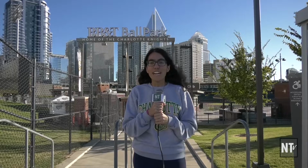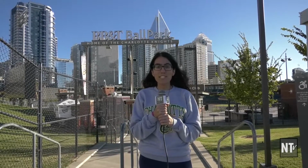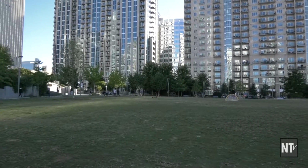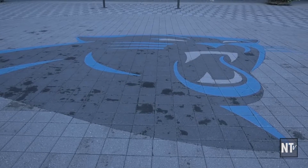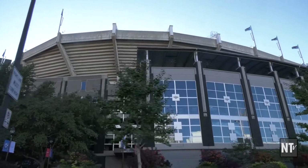Our next stop is the BB&T Ballpark, where the Charlotte Knights, our baseball team, play their games. Right next to the ballpark, the Romero Bearden Park is a great place to take pictures right next to the waterfall. If you want to get the full sports experience in Charlotte, the Bank of America Stadium is the home of the Carolina Panthers. Come prepared to have a great time while watching football.